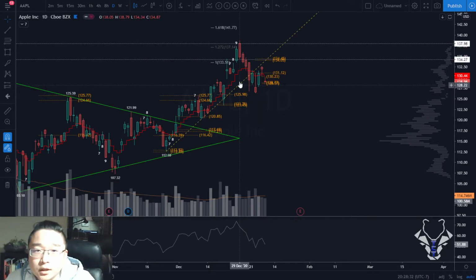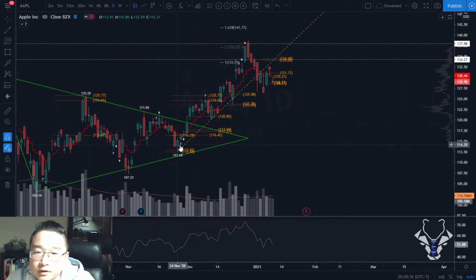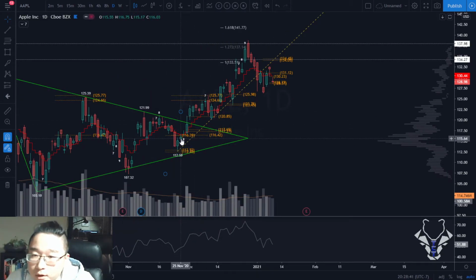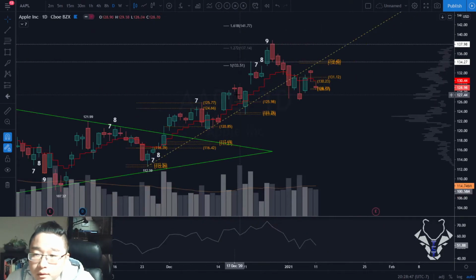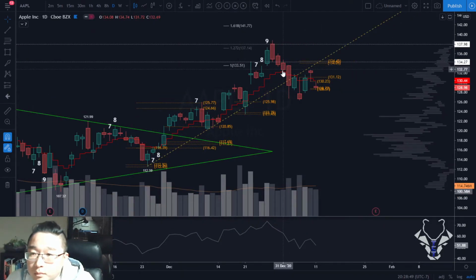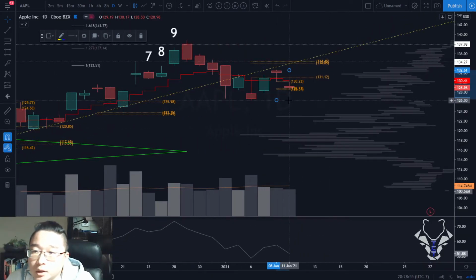I had a small position in Apple ever since down at the bottom, 115 right here, the second day from the bounce of the GP. So I sold that today. My last entry was from this 88, so I sold it today for a small loss. It's a very small position.